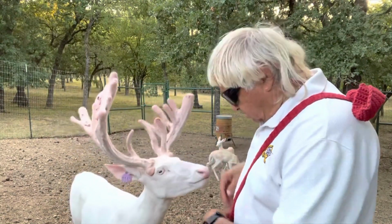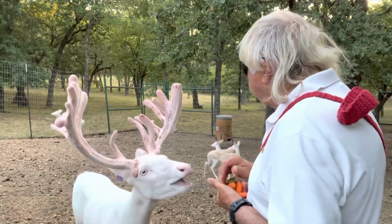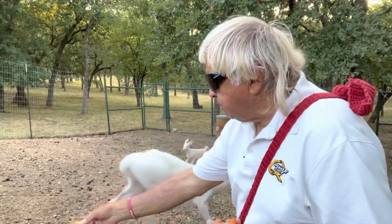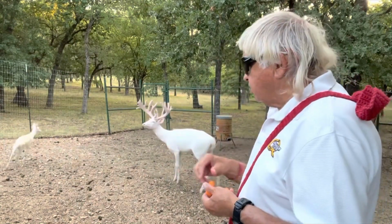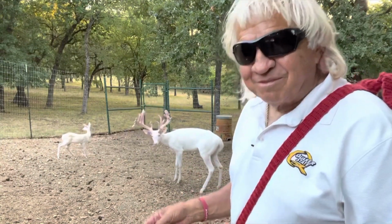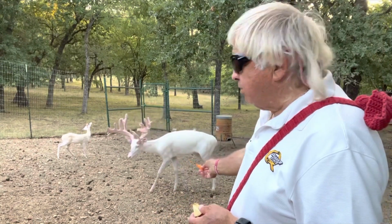Come on, baby. She wants some of these, but she's nervous when I'm in here with those baby boys. Come here, baby. Come on. Oh, now it scared him. Her running scared him, actually. This is really something. They're cautious, you know. Even though these deer, come on, baby, don't be running around in here.